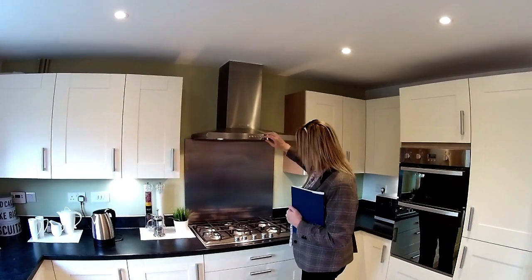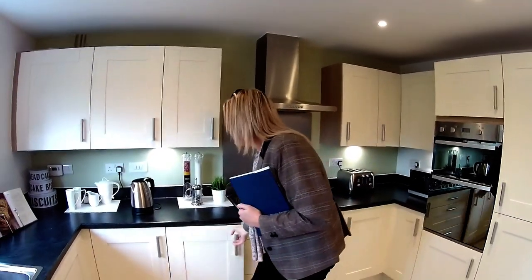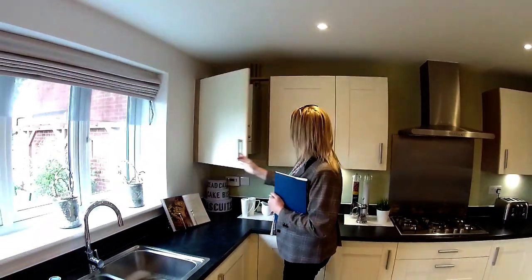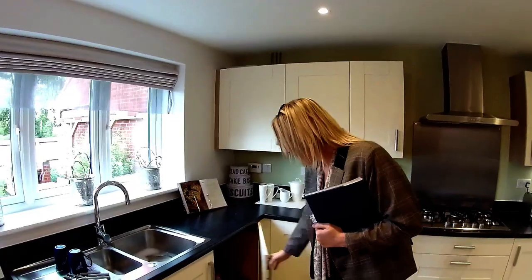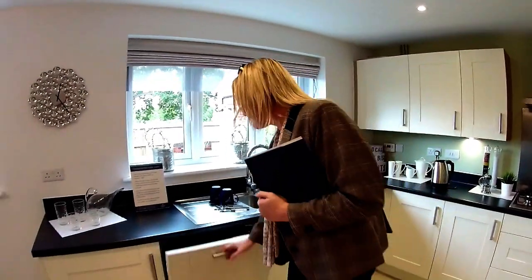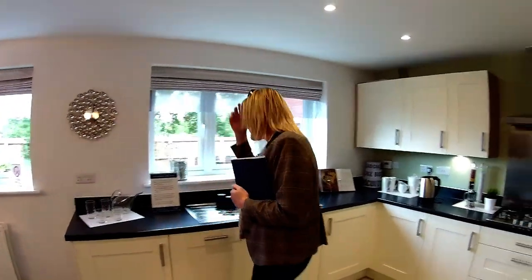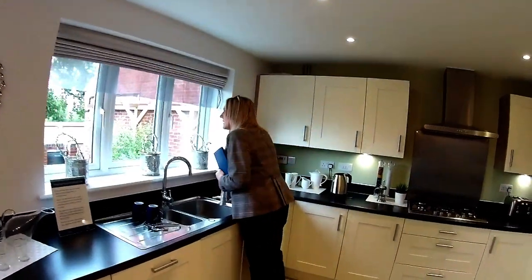Looks nice, doesn't it? Oh, there's your boiler tucked away. So more cupboard space. I think this will be an integrated dishwasher there. Lovely. It really is an ample kitchen, isn't it? Nice spot for a window here then, yeah.